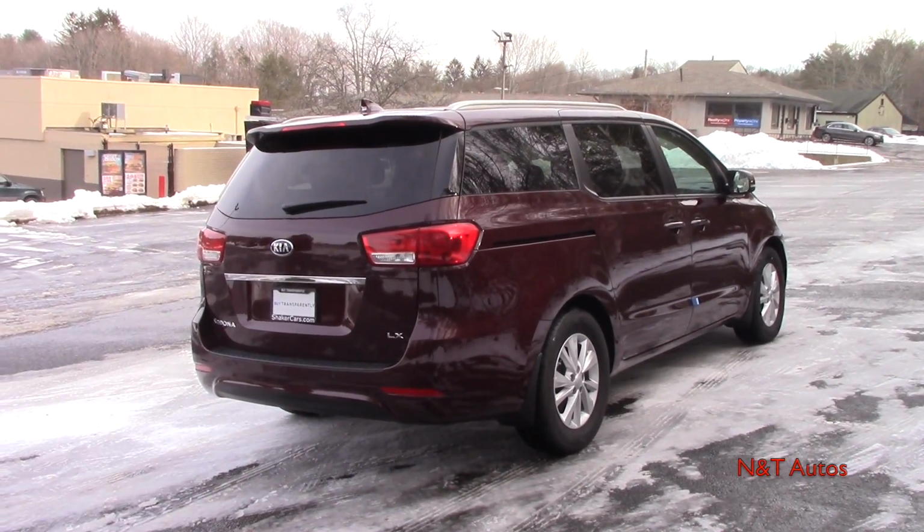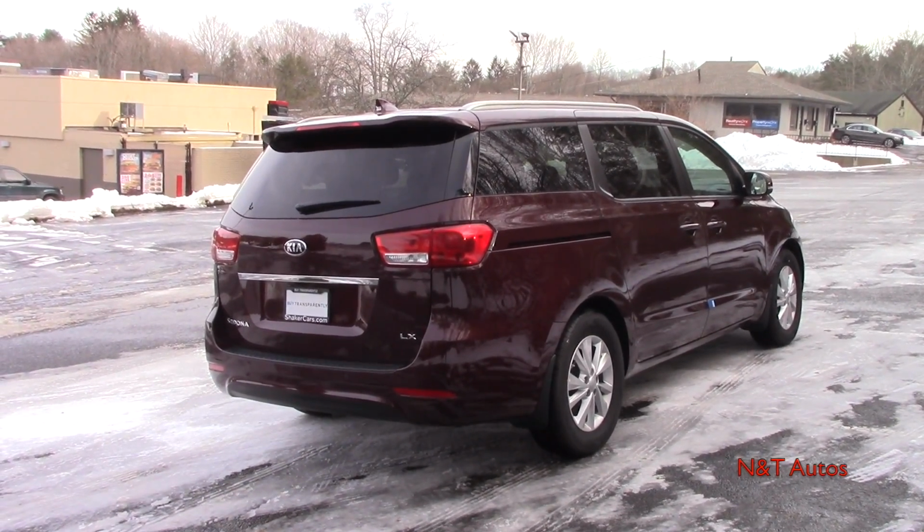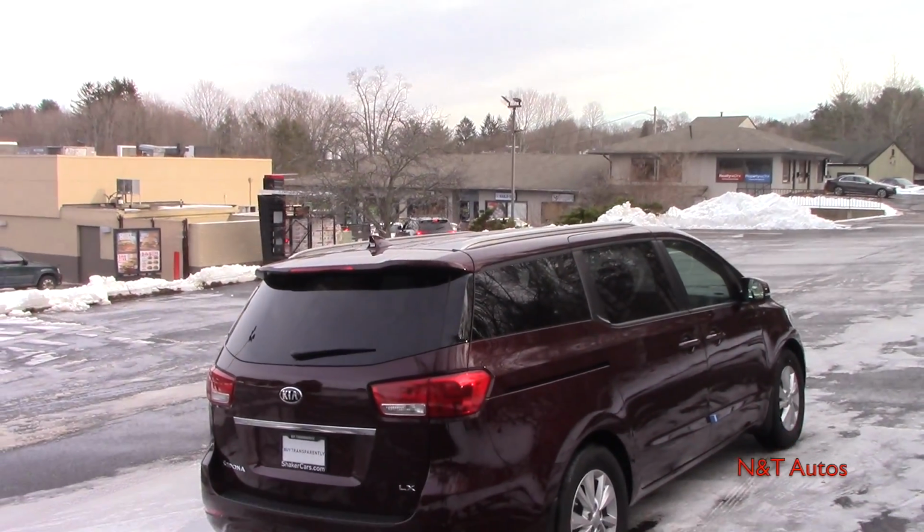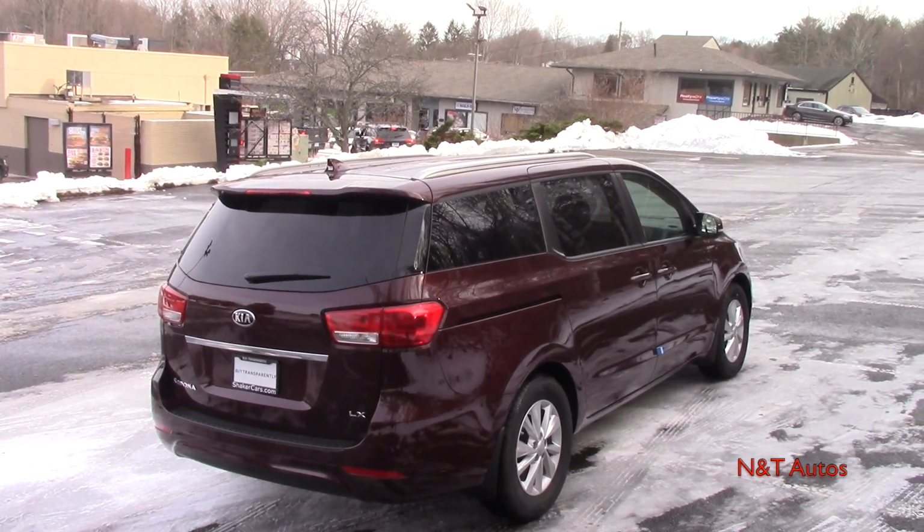Pretty good looking minivan from the outside. You can also see the roof rails from back here and the shark fin antenna.